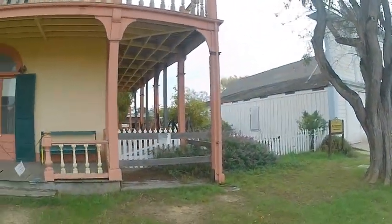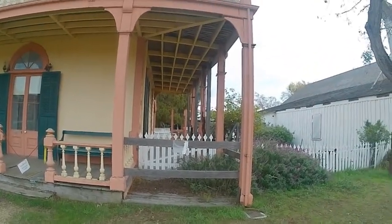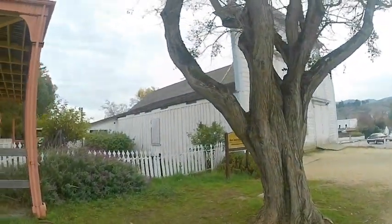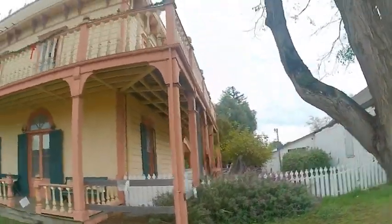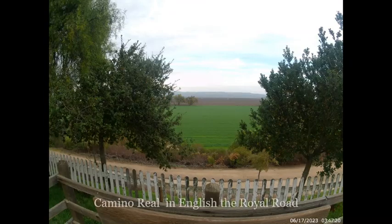With all the money California wastes, you'd think they could at least use some of it here. See, a lot of that wood's rotted away. Yeah. So kind of sad. Yeah, it is sad. It's really sad. They could try to restore it a little. Yeah, it should be restored by now. It's embarrassing.